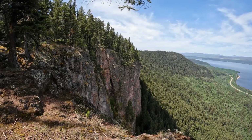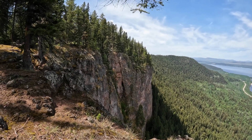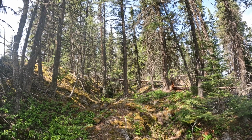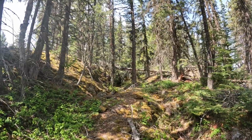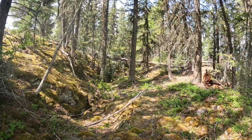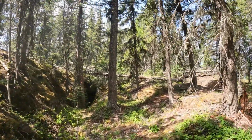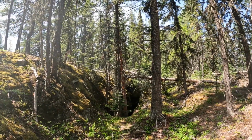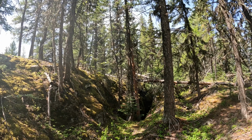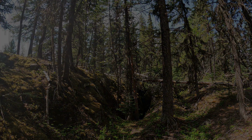Probably my favorite part of the hike, right here. Yeah, here's another one of those fissures or cracks or chasms or whatever they are. All kinds of weird things happen when this mountain is developing, for sure. Love looking at it though.